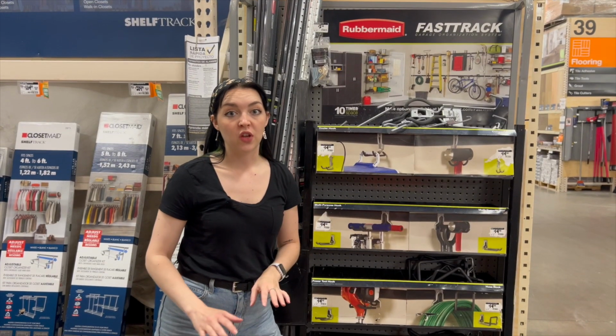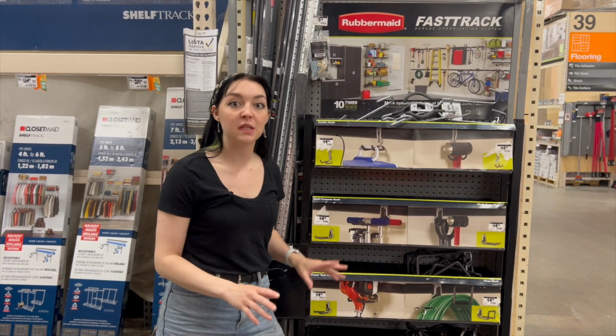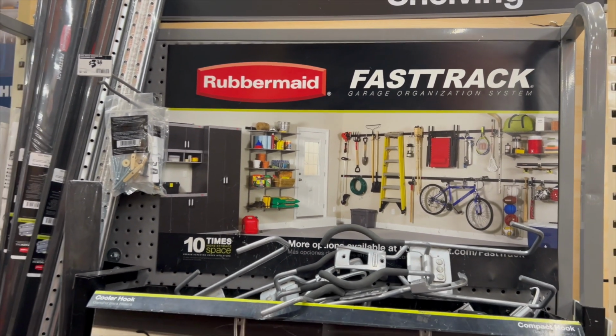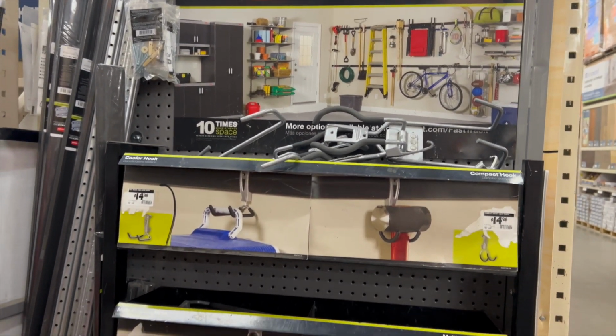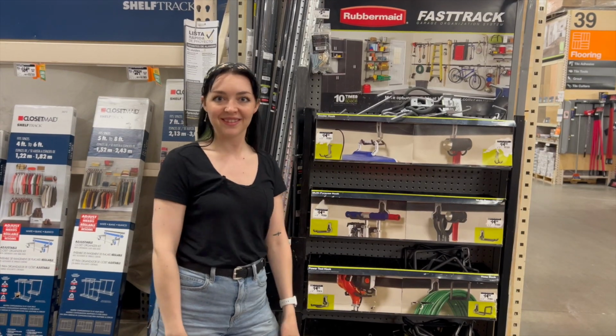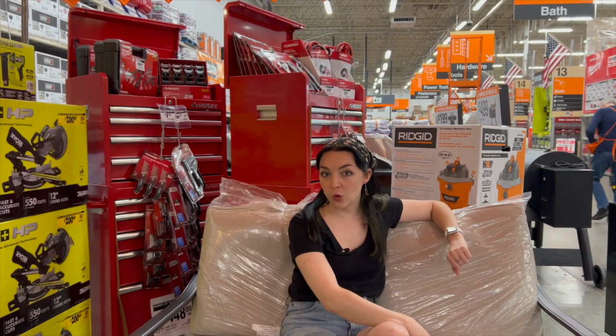Speaking of vertical shelving, if you don't have a lot of floor space but you have wall space, Fast Track is a really great organizational system that allows you to hang everything from ladders to brooms to bikes and everything in between. Let's nail making the most of your floor space.